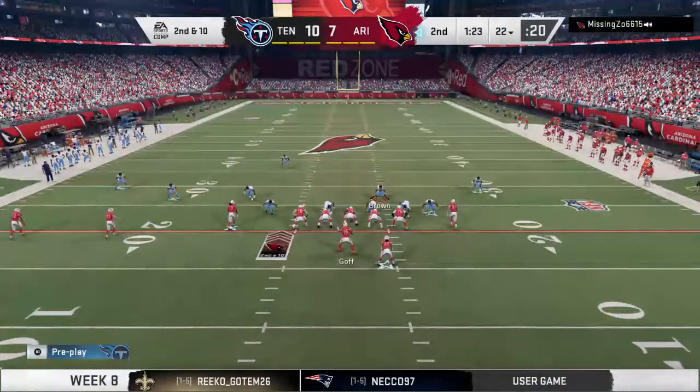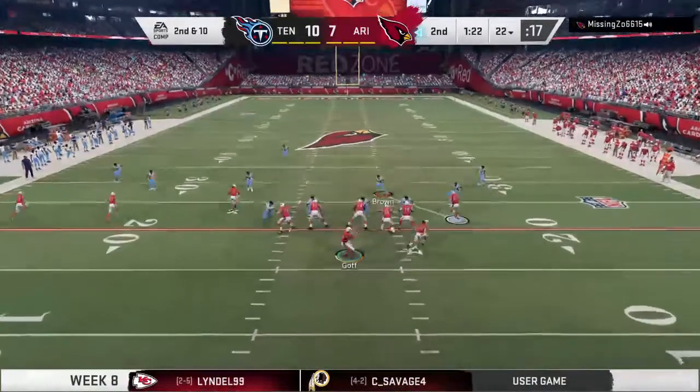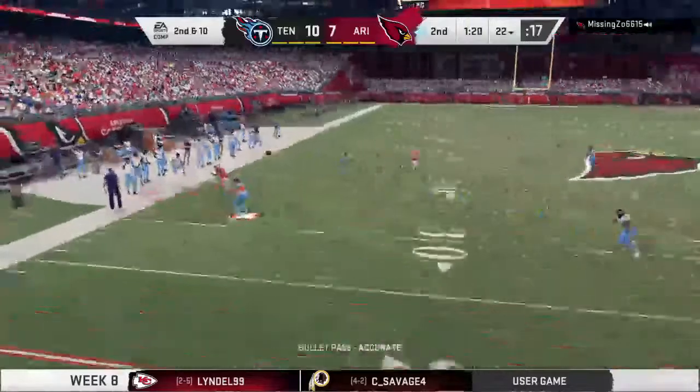Let's go. Let's bring it. 54. On 2nd and 10, Goff.